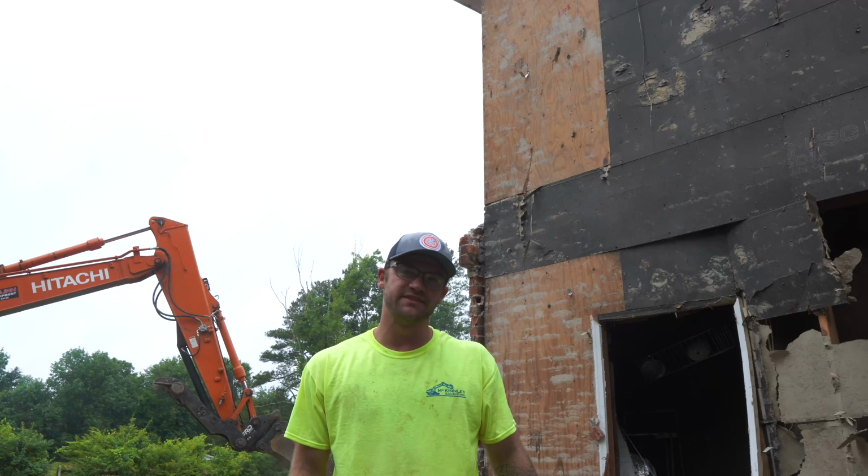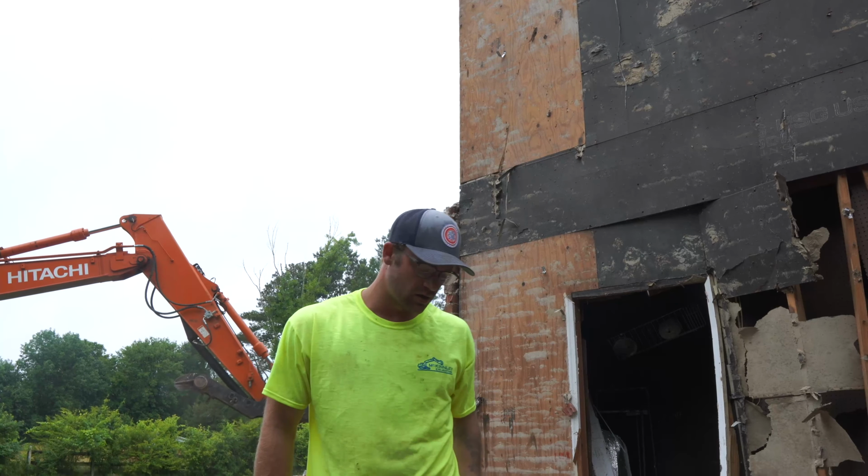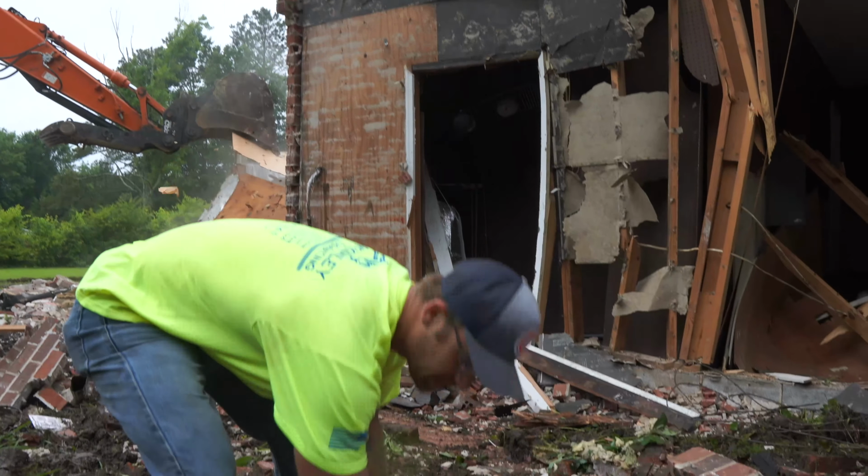Hell yeah, it is. So is this how you guys are loading the good bricks, Justin? Well, he's going to try to salvage as many as he can to keep them clean, so he's been stacking a lot of them so we can reuse them. So nice. So let's salvage as much as we can.